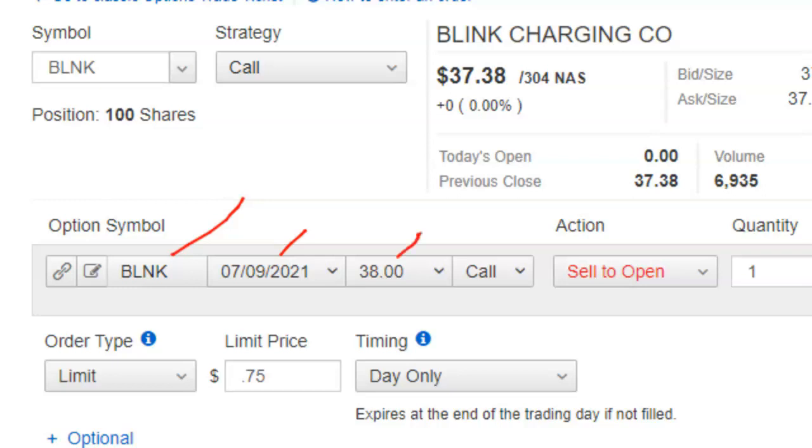We're going to sell the $38 strike price. We bought this at $38. We're going to sell it at $38. We made money when we bought the put, and we're going to make money here when we sell the call. But we want to make sure that we're breaking even with our cost basis. It'll be a call option because we do own it. We're going to sell to open.